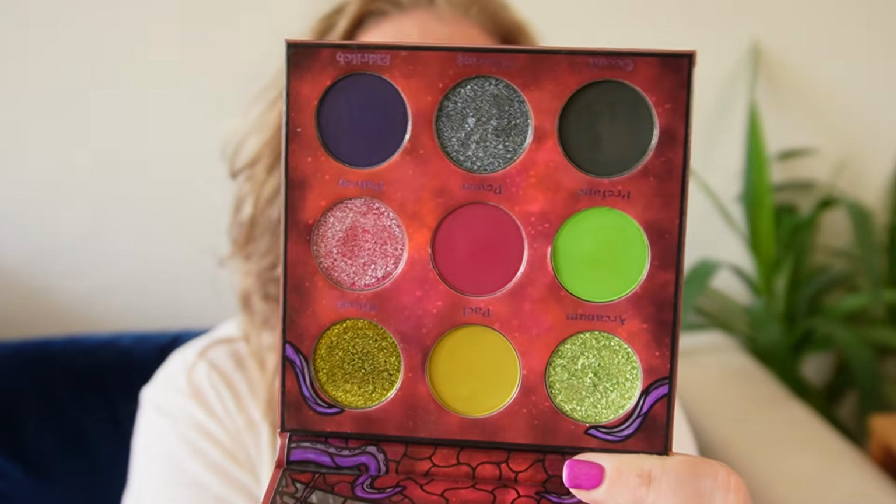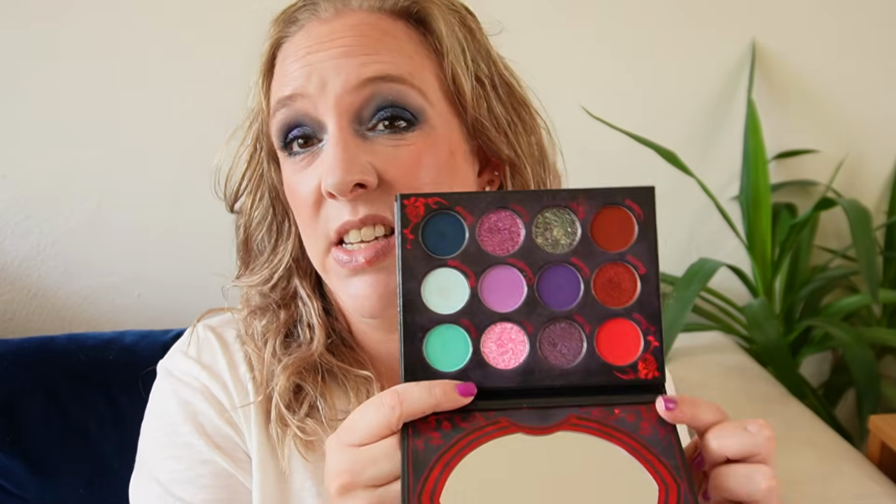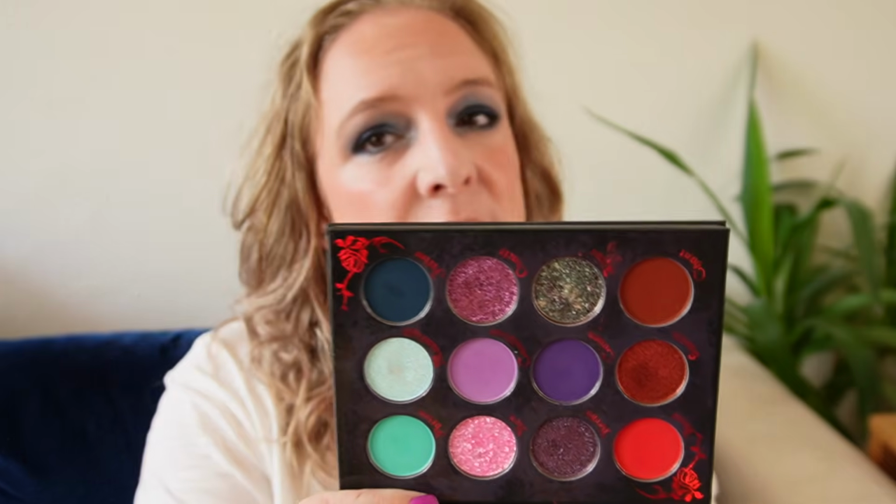So again, I think this just goes really well with a true spring palette. It's got brightness, it has a warm undertone, so it will go with that color season for sure. More Fantasy Cosmetica then, this is the Witch Familiar, which is a collab they did with Betty Bean. And this, I think, is, again, very, very spring coded.